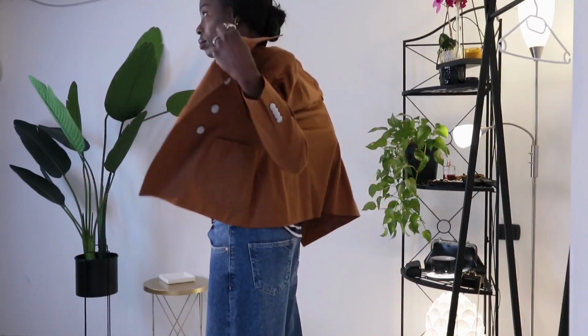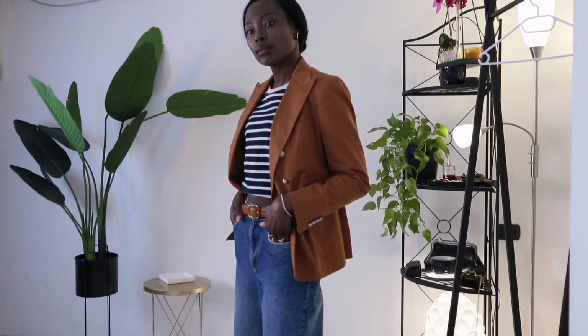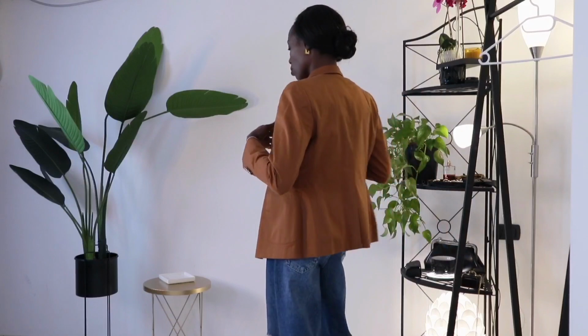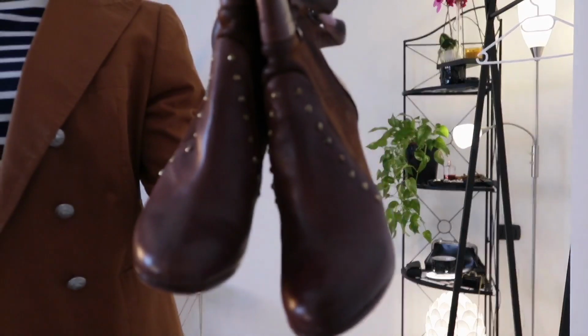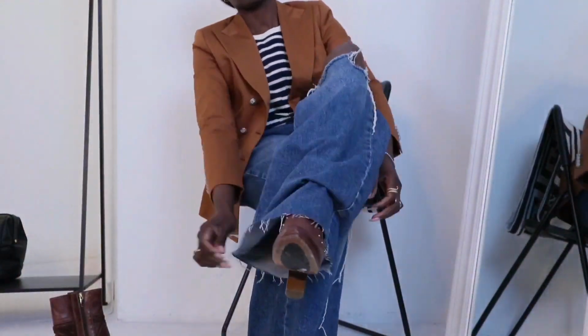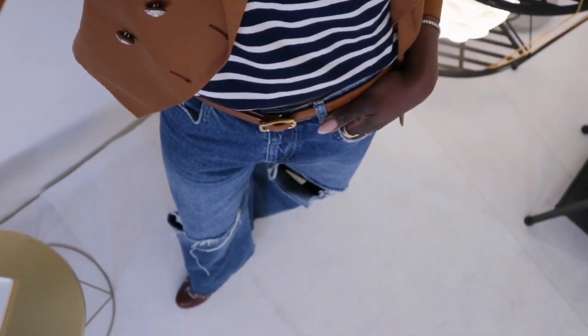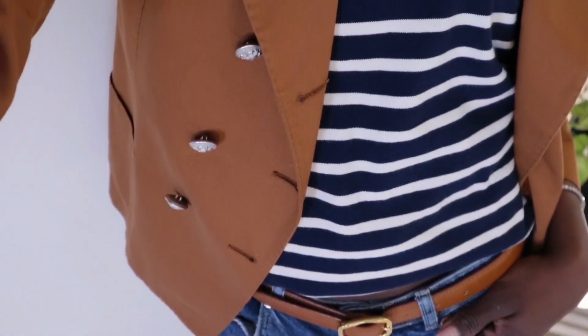If I really want to elevate this outfit more, I think a very nice structured white tailored blazer is a must have. This is the most expensive blazer I have in my little blazer collection, but you cannot compare it with every other blazer. The structure, the fit, everything about it. When you pay more, sometimes you get more than what you're paying for. So that is what this blazer is giving me.